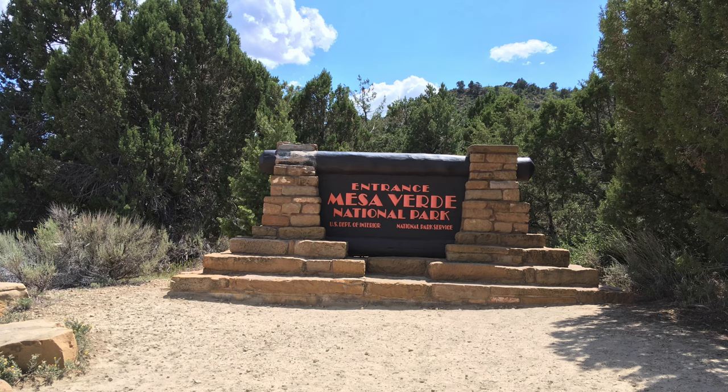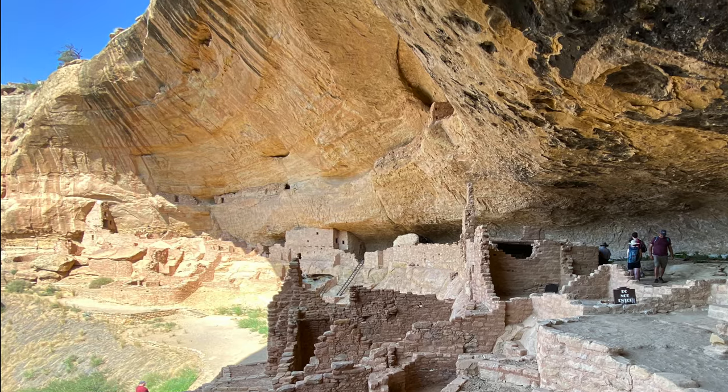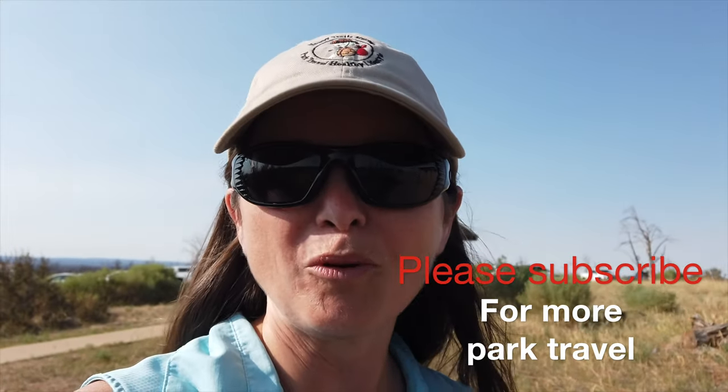In Mesa Verde National Park, we got to try to step back into the lives of the ancient Puebloans at Longhouse Cliff Dwellings. This is our second full day in Mesa Verde National Park, and we are going on a longhouse tour this morning. Super excited about getting to see the cliff dwellings up close and hearing a little bit more information from people who know more about it than I do.